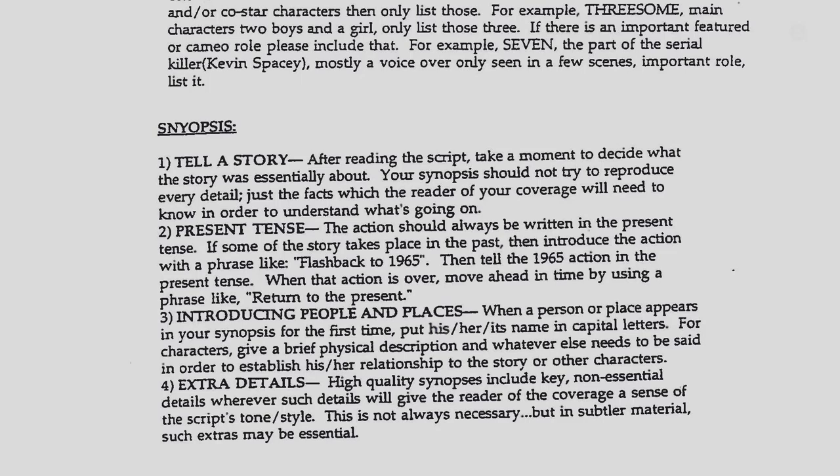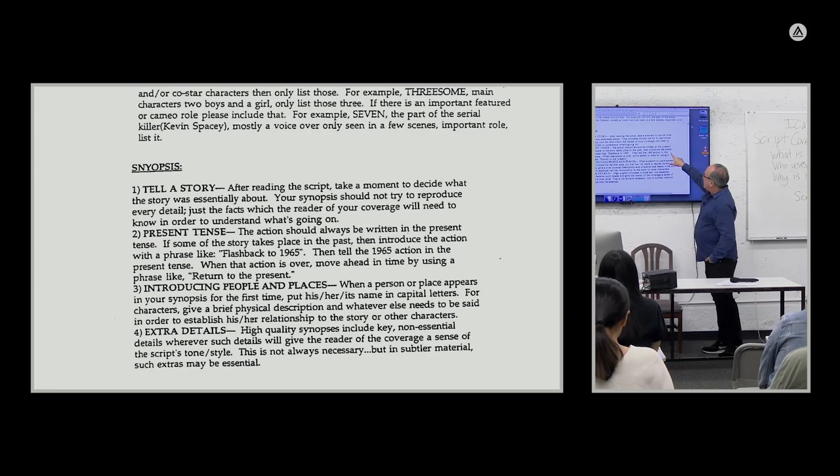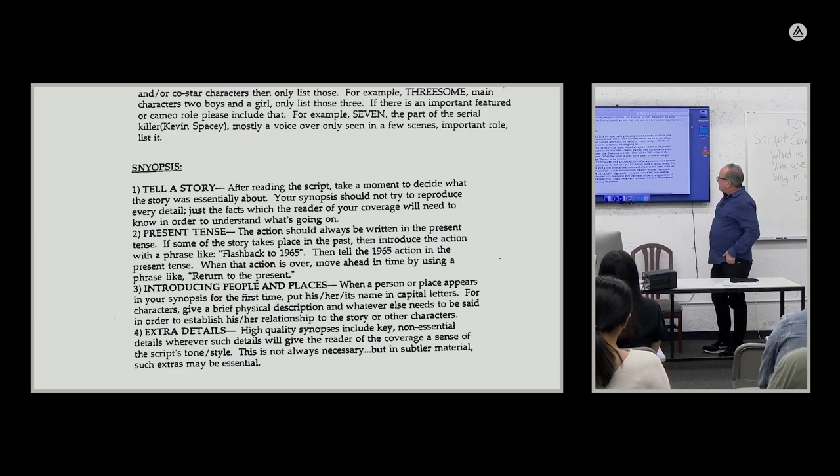In other words, as I'm reading coverage, I'm imagining in my head what I would be seeing. If it's written in the past tense, he walked out of the room, that's not something you can actually see. He walks out of the room is something where I'm watching a movie, I'm watching a character walk out of the room. If some of the story takes place in the past, like you're going back and forth in time, then introduce the action with a phrase like, flashback to 1965, and tell the 1965 action in the present tense. When that action is over, move ahead in time by using a phrase like, return to the present.